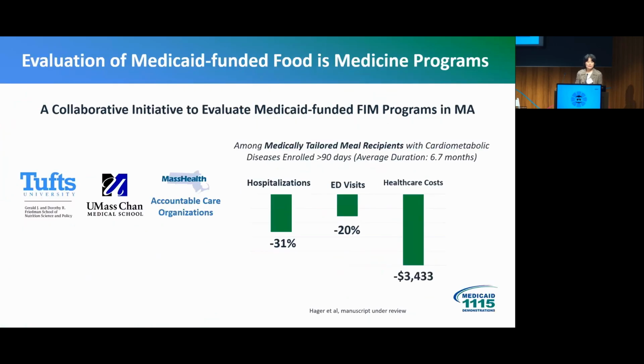So in a collaborative initiative that we have with UMass Chan Medical School and 11 accountable care organizations in MassHealth, we found that among medically tailored meal recipients with cardiometabolic disease enrolled for more than 3 months, the recipients had 31% fewer hospitalizations, 20% fewer emergency department visits, and nearly $3,500 lower total healthcare costs per patient compared to non-recipients. Whether these findings can be extended to patients with cancer has yet to be determined.